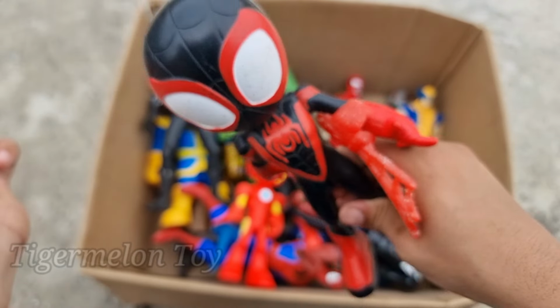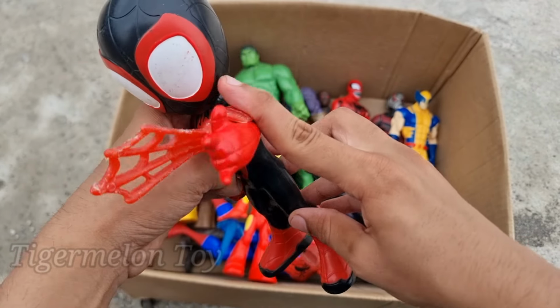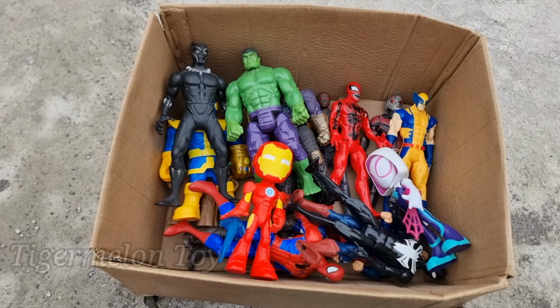Wow, guys, amazing Spider-Man. Miles Morales is super cool. Look at the very cool red and black color suit. Look at the webs, guys. This is very cool, superhero. Miles Morales. Wow, he's so cool.